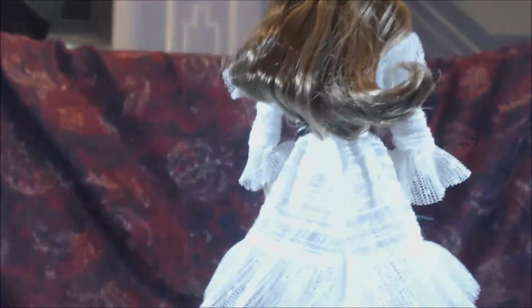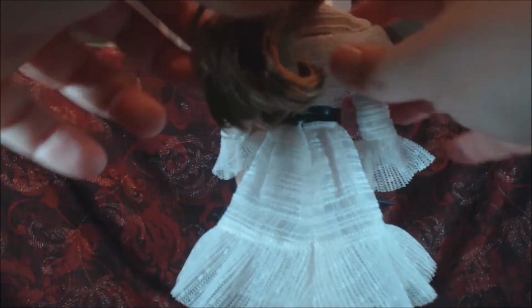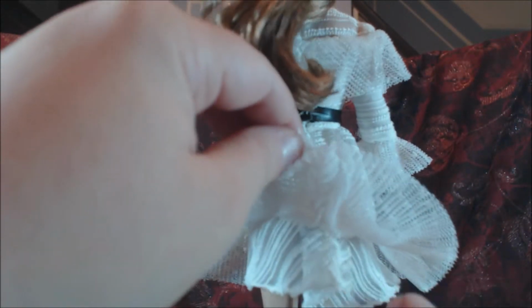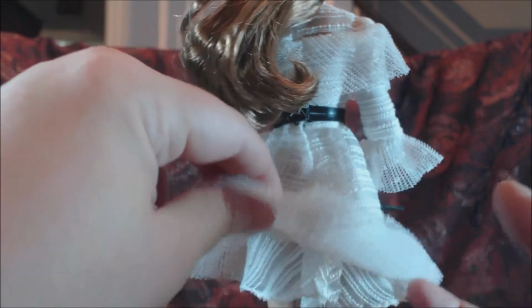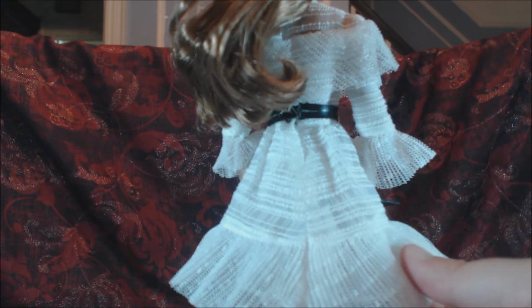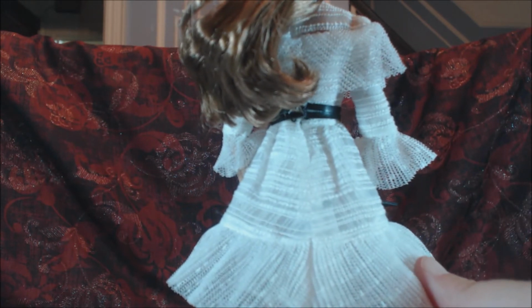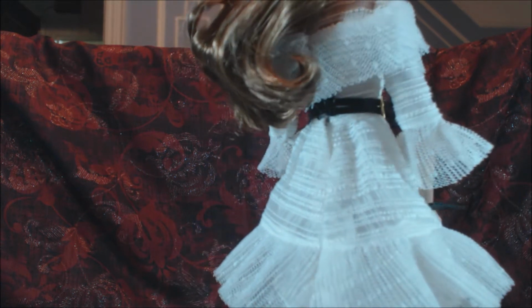And since we're here, I might as well just very quickly show you that the dress is going to close with hook and eye and is gauzy lined. The dress has several layers to it, but it's not lined in silk. It lines itself in its layering. Okay? But let's go back forward.